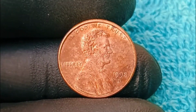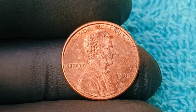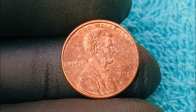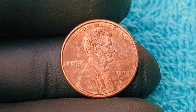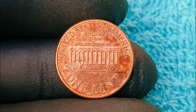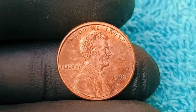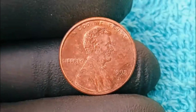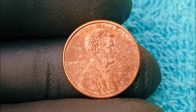It's about the combination of scarcity, uniqueness, and story, and the 1998 D penny checks all those boxes. With an unmatched narrative, a mystery of how something so extraordinary could have been produced unintentionally in a modern minting environment that prides itself on precision. And that's what makes this coin so valuable. It isn't just an error coin. It's a symbol of the unpredictable beauty of imperfection in a system designed for perfection.